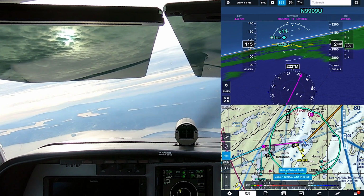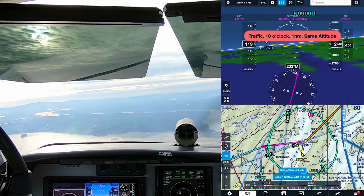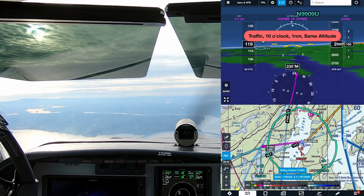Apex traffic, Skyhawk 70 is on the 45 to enter left downwind, runway 17. Full stop, Apex.